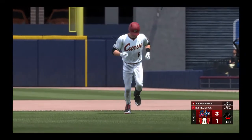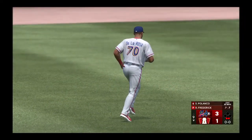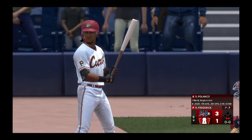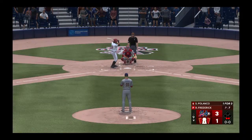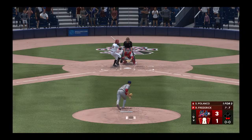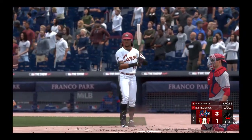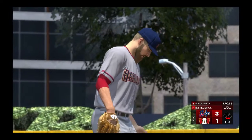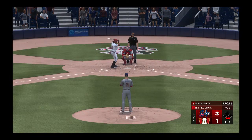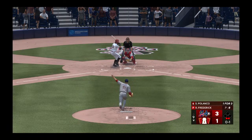Now batting, center fielder, the lead. So it's their last chance of the ball game. Here's the center fielder, number 88. And that drops in for a strike. 0-1. Two outs and nobody aboard.